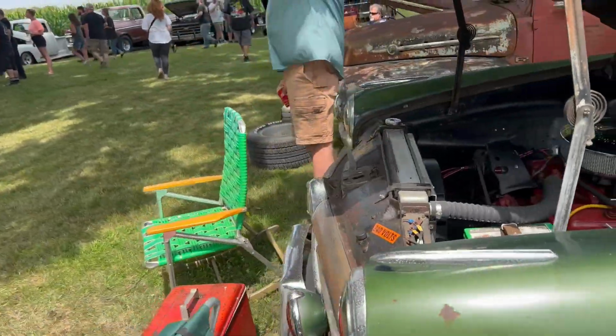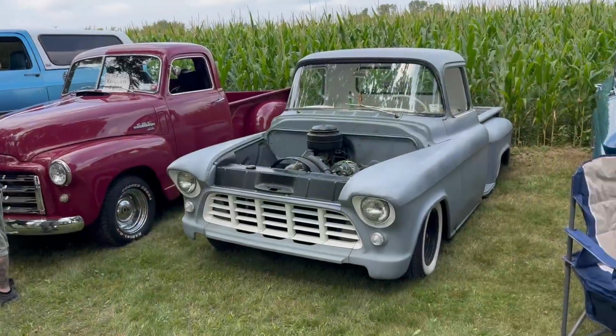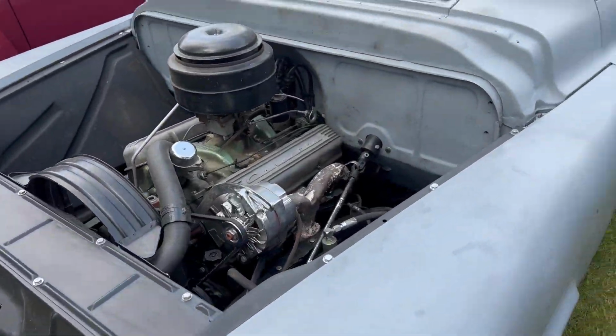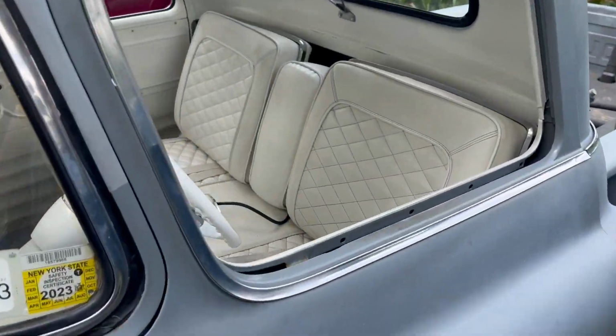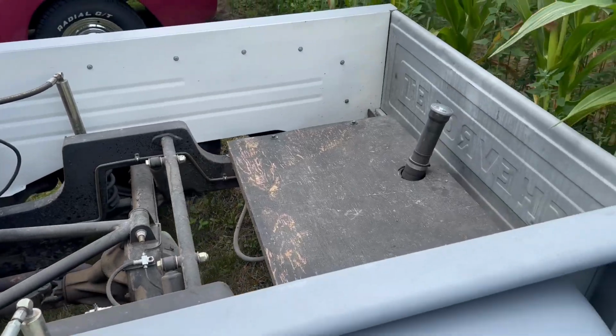I don't see a lot of these. That is sweet. I've seen this here before. This might even be in one of my other videos, but I'm going to film it and put it in this one. C-notched. This thing's cool.